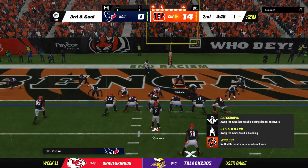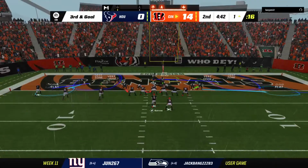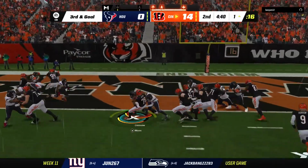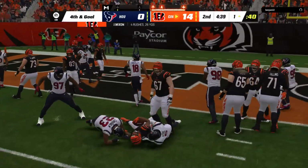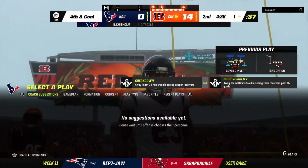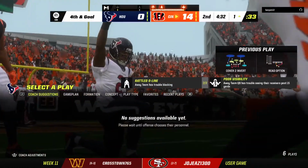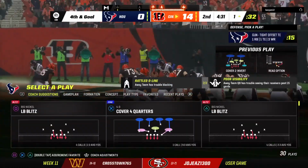This almost becomes a Darwinian call, doesn't it? Almost survival of the fittest here. I know we can go all cliche. I'll go ahead and do it. Who wants it more here? Who has a better leverage at the line of scrimmage? Let's go and see what happens. No gain on the play, and what to do now on 4th and goal.